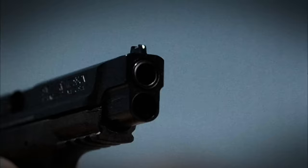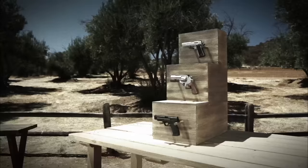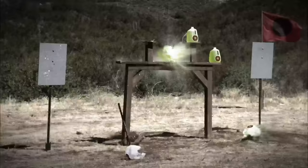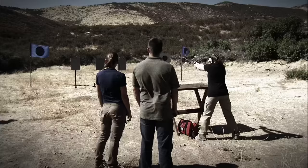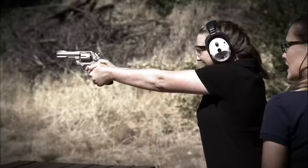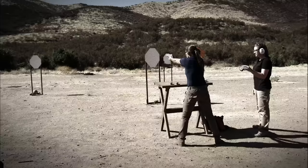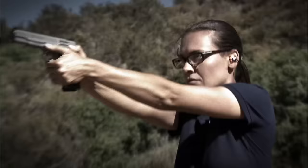So far on this episode of Top Guns, 3 Smith & Wesson pistols have been tested. The M&P 40 caliber, giving police the added firepower of a high-capacity 40 cal weapon. The Model 625, a double-action revolver with 45 caliber stopping power. And finally, the SW 1911, a classic design updated with 9mm ammo.